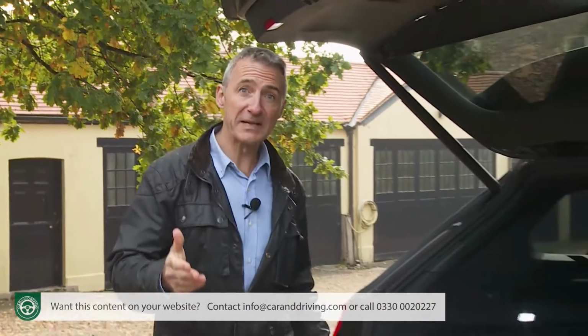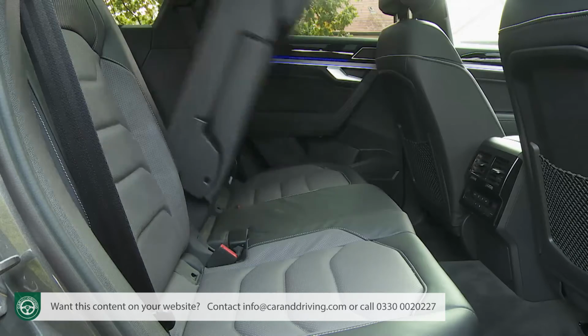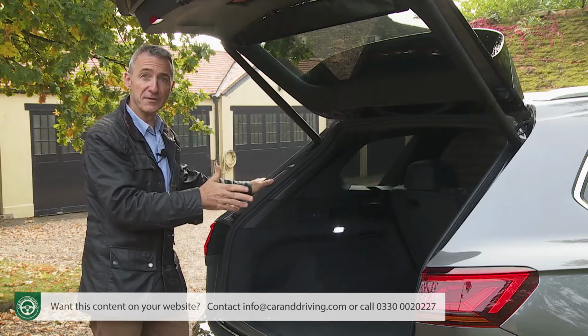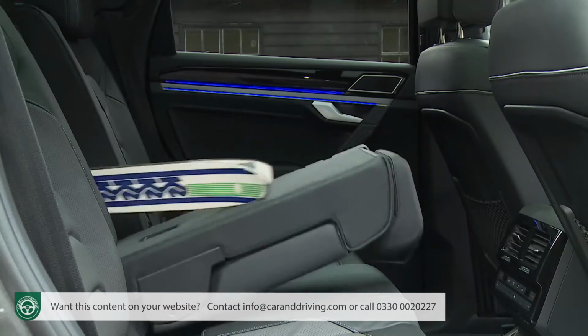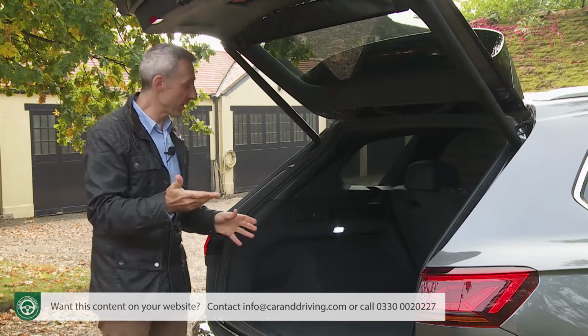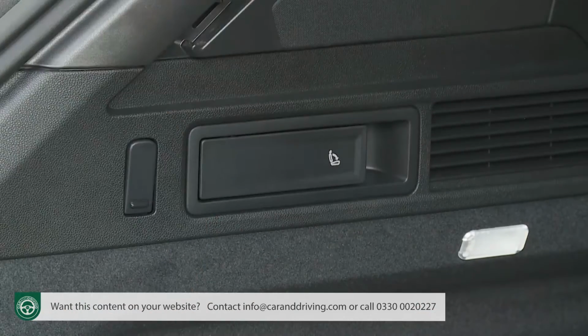If you need more space, your first option is to make use of the fact that the rear backrest has a 40-20-40 split, so freeing up the central part to flatten for the carriage of long items like skis without disturbing a couple of rear-seated passengers. If that's not enough, though, you can operate these useful sidewall mounted catches to retract the full backrest.